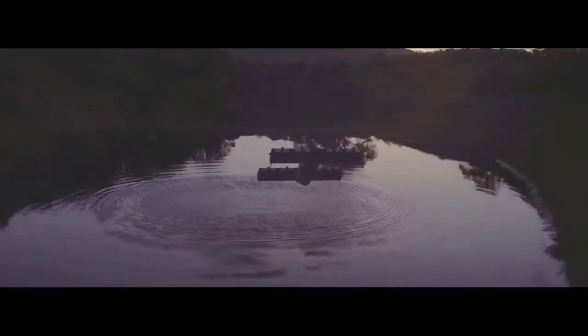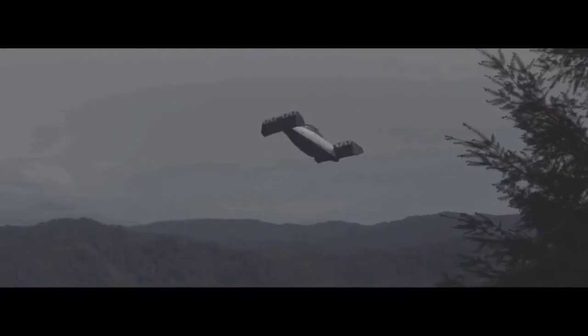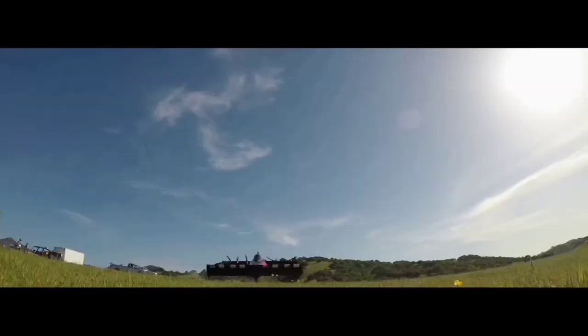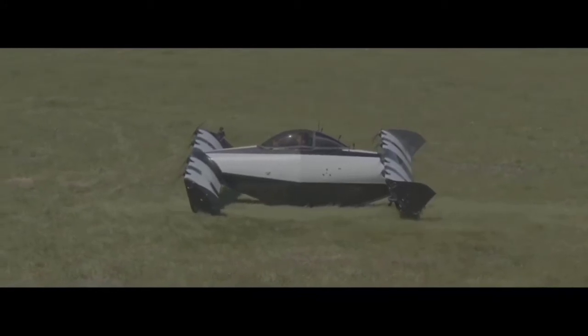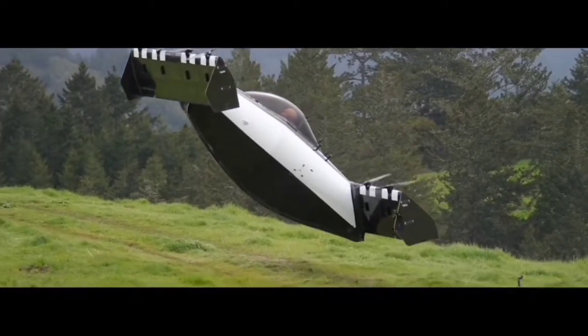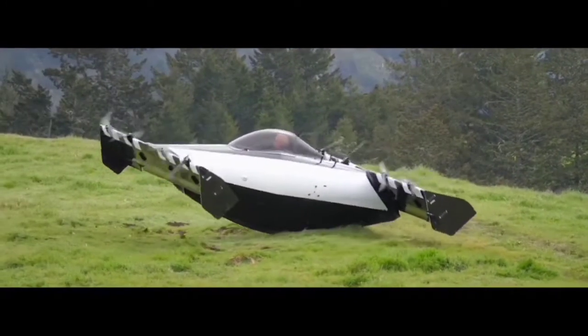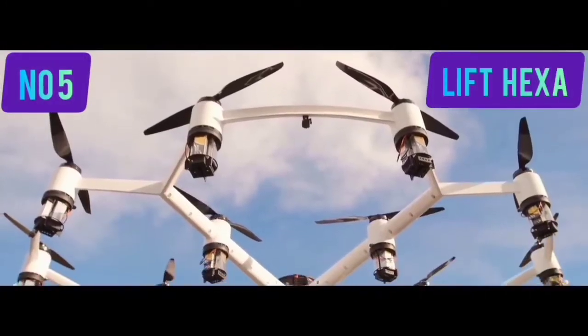Its length is 13 feet 5 inch and height is 5 feet. Its gross weight is 563 pounds and fuel capacity is 12 kilowatt-hours. Its cruise speed is 80 miles per hour. It has full authority autopilot system with remote controls. Number 5 is Hexa aircraft.